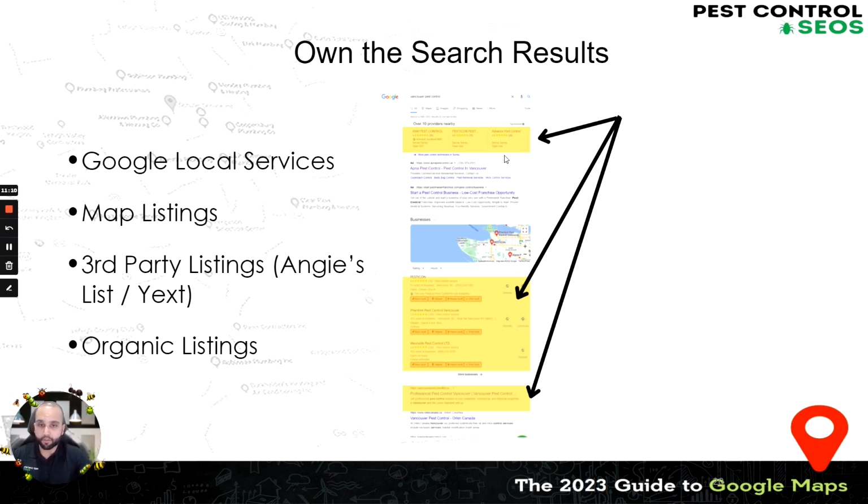Have your local service ads, have yourself listed in the maps listings, and then you can get yourself in the third-party listings like Angie's List or Yext, but have yourself in the organic listings down here as well. So map listings, local service ads, and organic listings are very important. If you don't feel like paying for ads, or you don't want to pay for the local service ads up here, these two sections are completely free organically. So ranking here and here does not cost anything, whereas here you're paying per lead and here you're paying per click. So this is a little bit different.